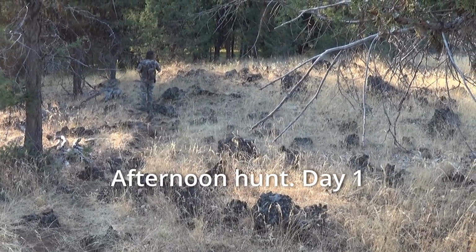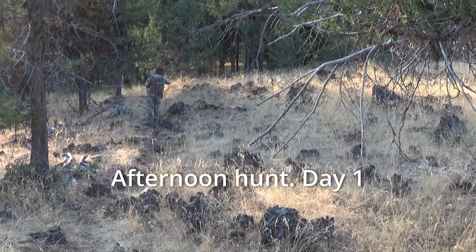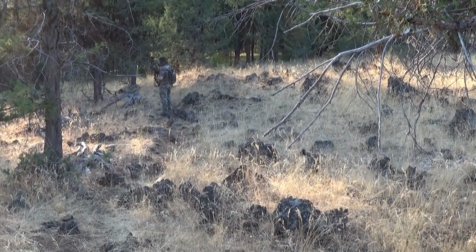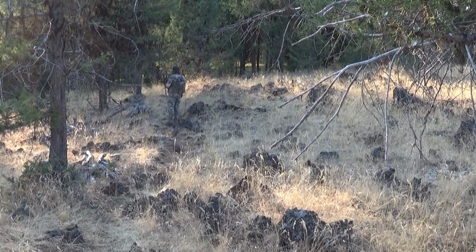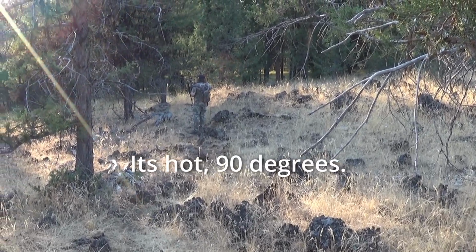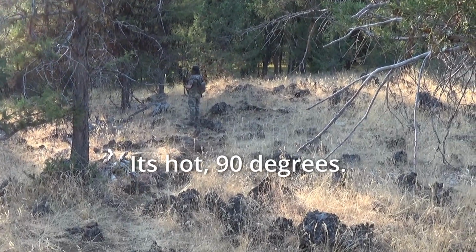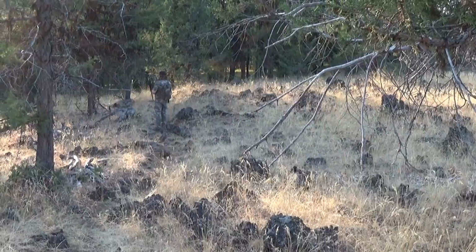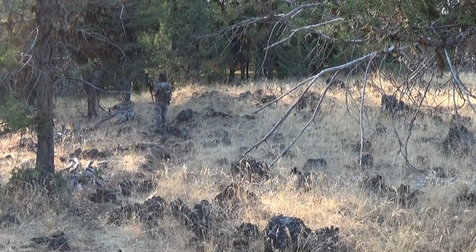Bugle down here at the bottom of this trail. Very, very faint bugle. See if we can get down there.